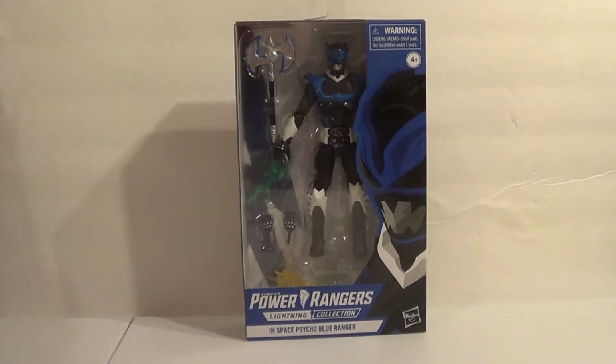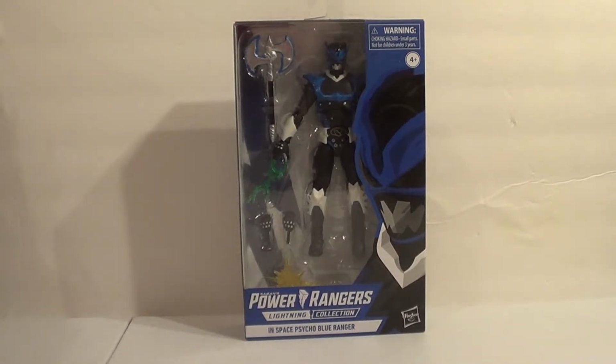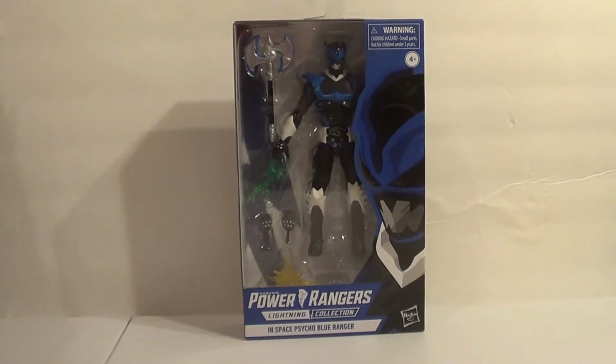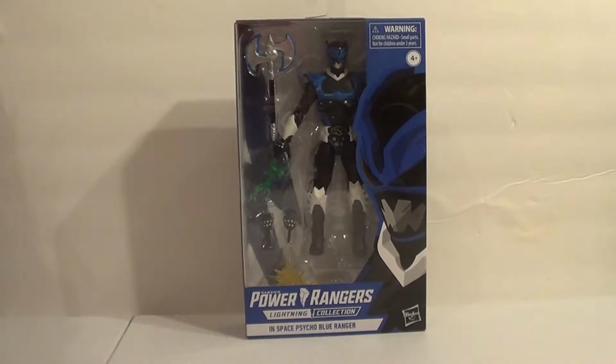Today we are reviewing the second GameStop exclusive Power Rangers Lightning Collection figure, the In-Space Psycho Blue Ranger. This one I didn't have near as hard a time getting. I walked in and just grabbed it, unlike Goldar, which was a whole ordeal. I saw several more later, so he wasn't a problem to get like Goldar. I guess because some people already had their Psycho Blue itch scratched with the Legacy Collection.